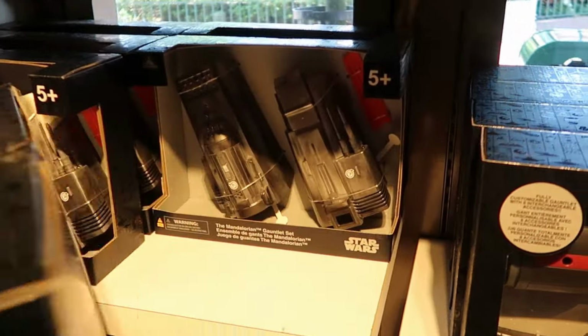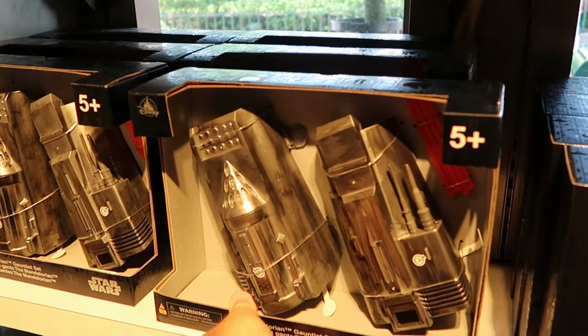Right underneath there, they do have the Star Wars The Mandalorian gauntlet set. This one actually shoots arrows. These are really cool for the holiday season, though. Those are $40 a piece.